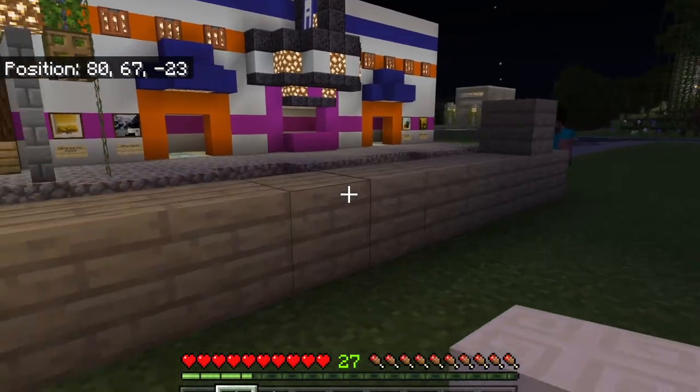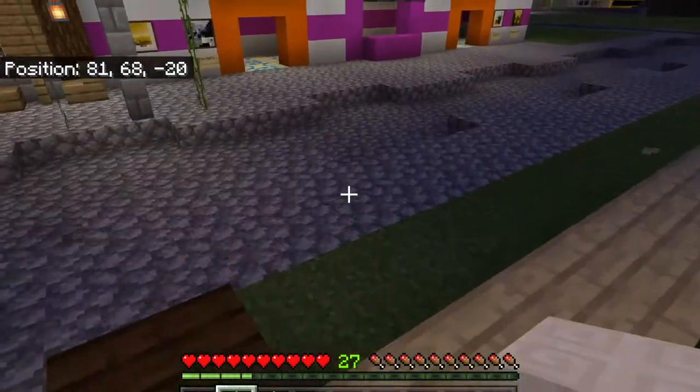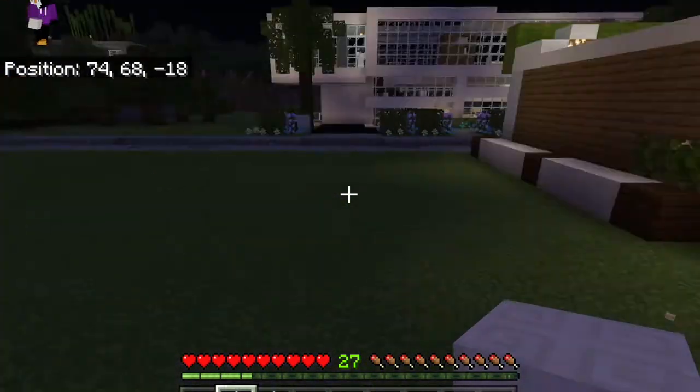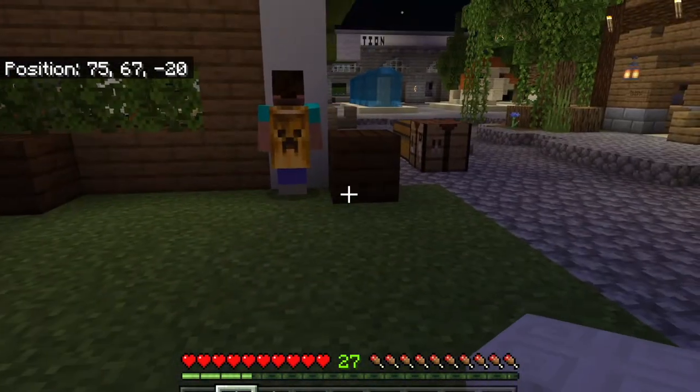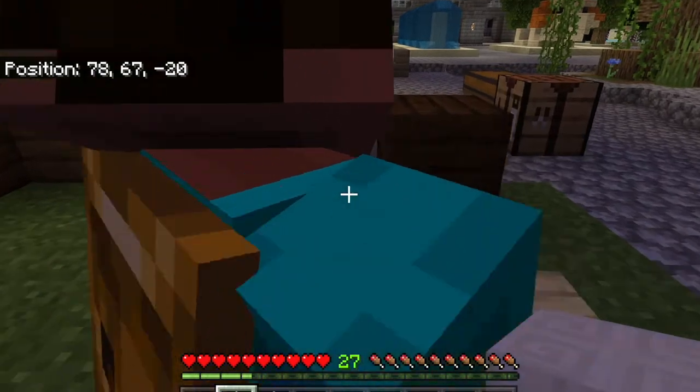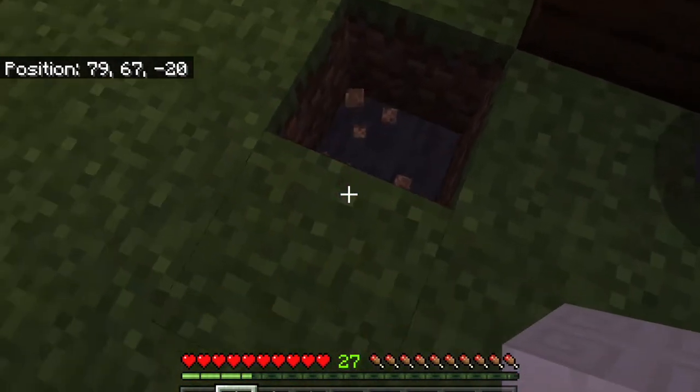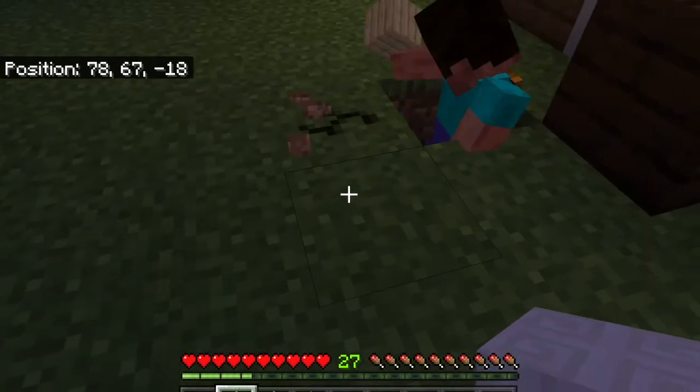Wait, you're doing it wrong. It's gotta be in the ground. That's how the flooring works. No, it's not the flooring, it's the wall. Oh, the wall. Well, that's in the ground, the birch. So it goes here, and then just count it out. How many?